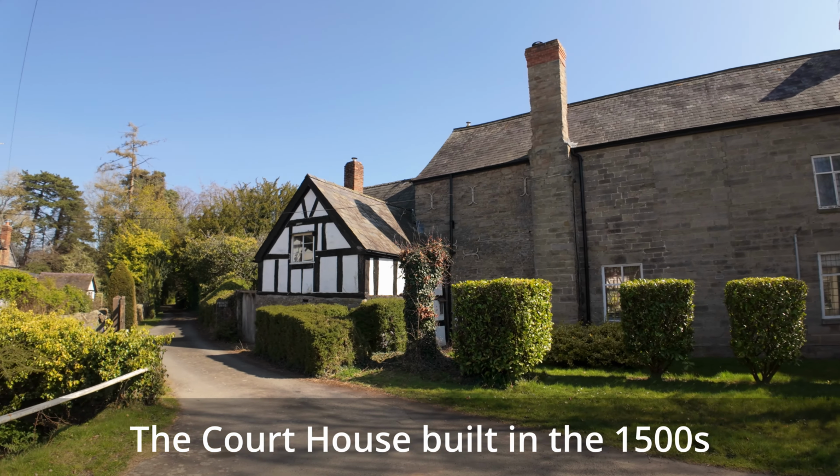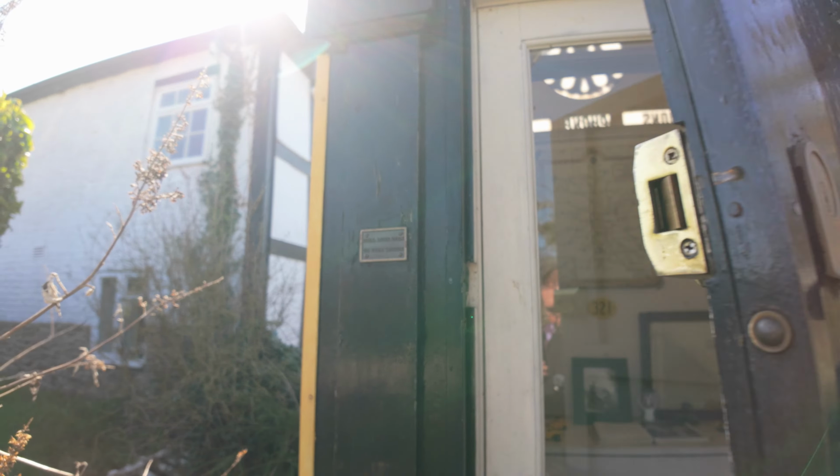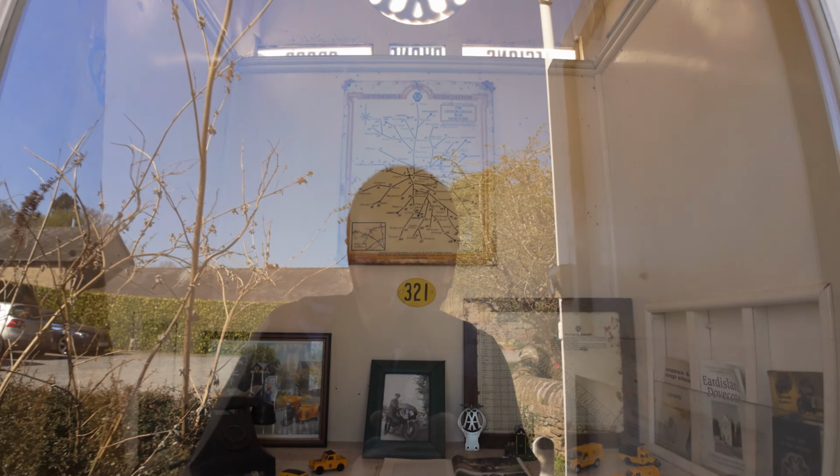Next we have the AA box, which is the AA used to provide breakdown cover, and still do provide breakdown cover for cars in an emergency. In the old days, you had boxes like this. This is where the AA repairmen would wait. Will this open? Yes. Okay, there's a glass window.